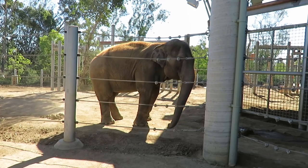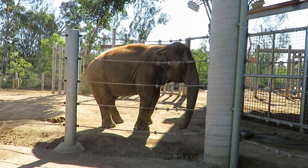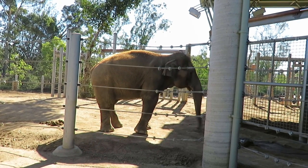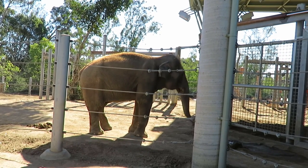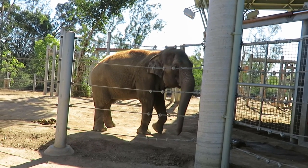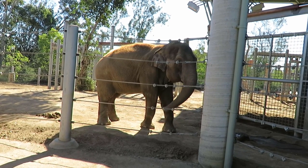So whenever we come to the zoo, we have to see Amanda's favorite animal. Do you know the difference between an African elephant and an Asian elephant? I'll give you a second to think about it. You know? What is it, Amanda? The African elephants have bigger ears and the Asians are small. So the one in front right here is an Asian elephant. The more you know.